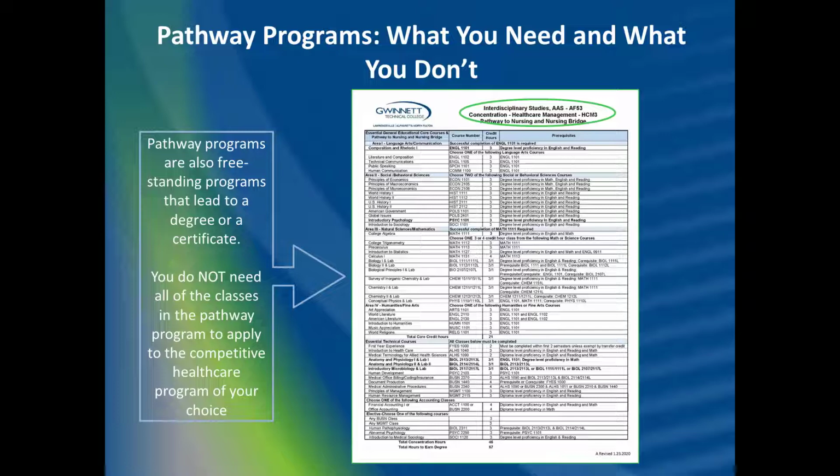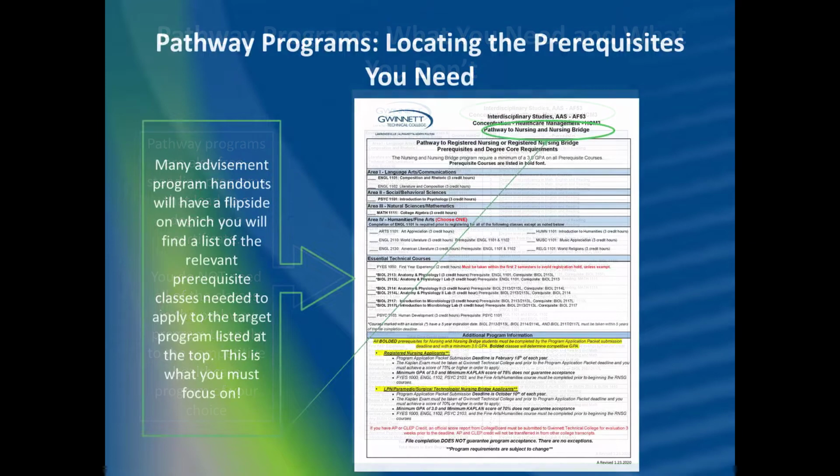Review the competitive healthcare chart for your prerequisite courses. Your program advising sheet may also have the prerequisite courses listed. Focus on completing your required prerequisite courses successfully so you can apply to your target program. Some students may want to complete additional coursework as preparation for future academic goals. Review the information on your program fact sheet, the competitive healthcare chart, and any advising handouts provided.